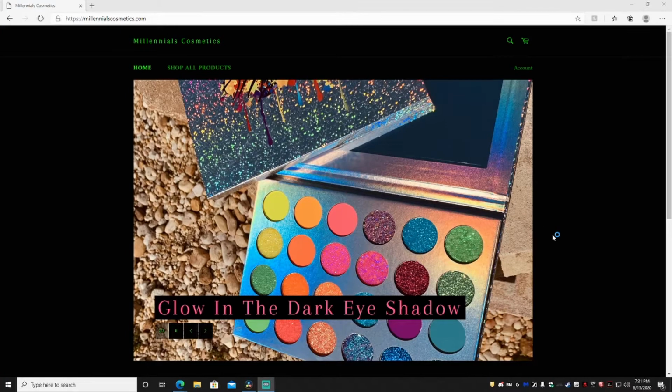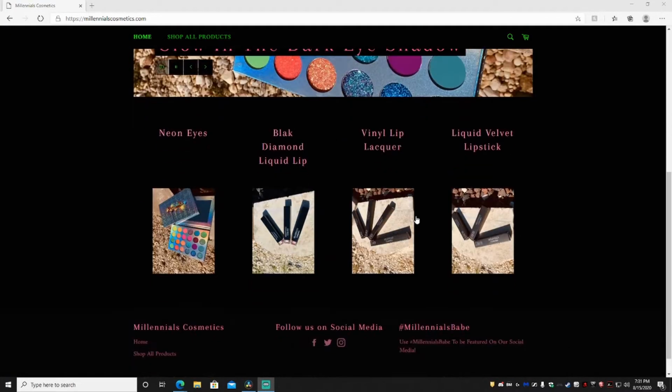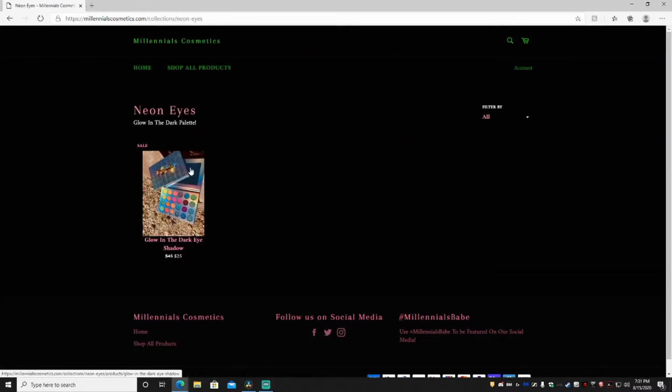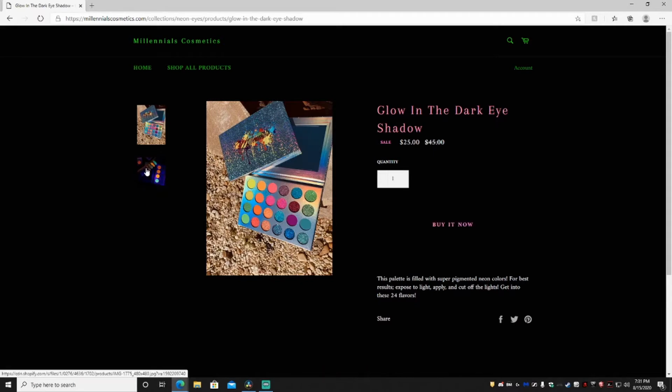First on their website, they have the home screen, yada yada yada. The thing that caught everyone's eyes was this Neon Eyes, which is the glow in the dark eyeshadow palette. It says it's normally $45, but it's on sale for $25. It says, this palette is filled with super pigmented neon colors. For best results, expose to light, apply, and cut off the lights. Get into these 24 flavors.